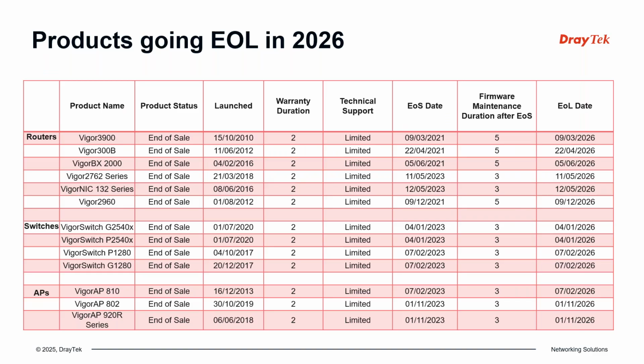Some of the routers, we've got a few different models, notably the 2762 is going to be end of life on the 11th of May 2026, and we've got also the 2960 at the end of the year, and then we can see a few switches and APs here.